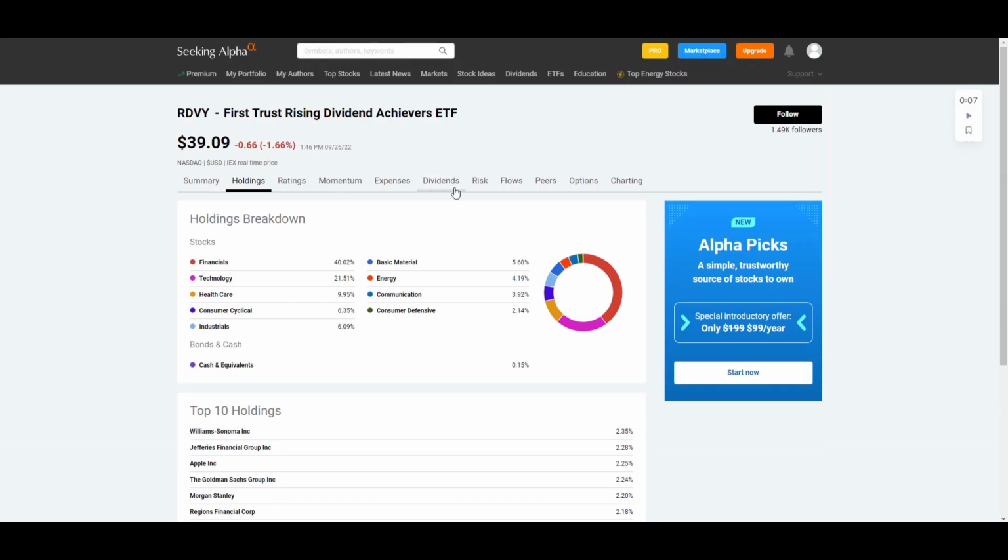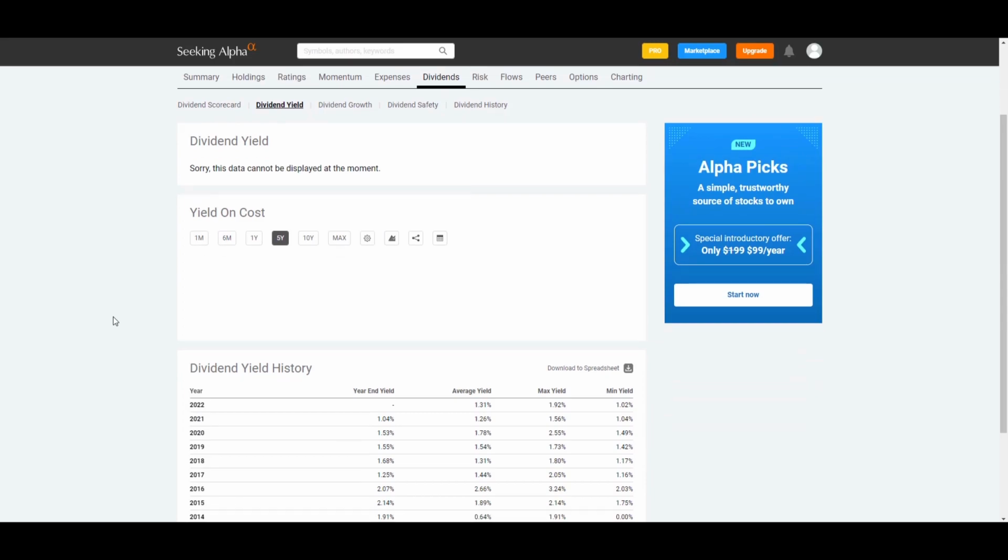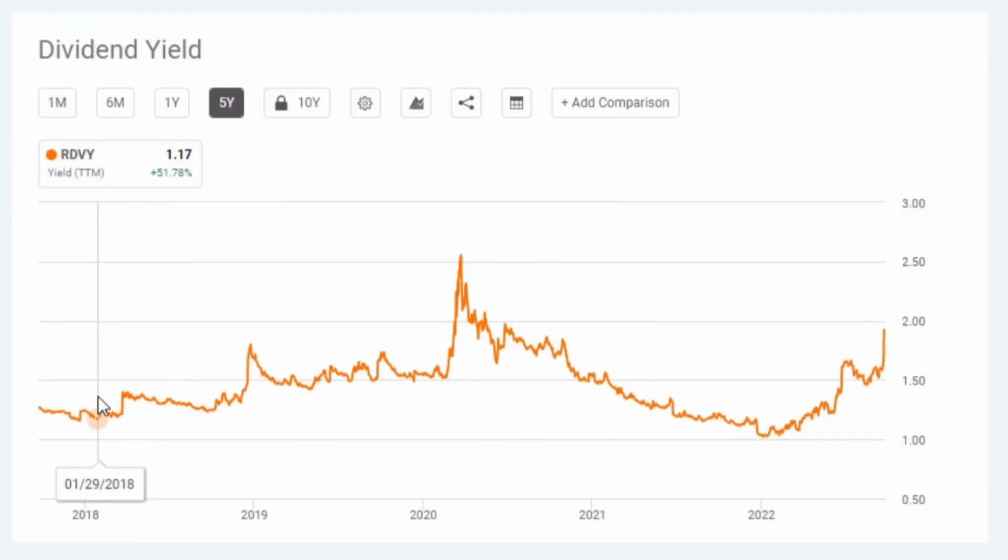Coming back over to Seeking Alpha, coming over to the daily dividend yield chart, we can see that the dividend yield for this ETF is actually fairly low in comparison to some of the other dividend ETFs that we've analyzed here in this series. It's dropped down in the past 5 years all the way down to about 1%, and then it's been all the way up to about 2% recently. It looks like the dividend yield has been increasing, probably twofold.